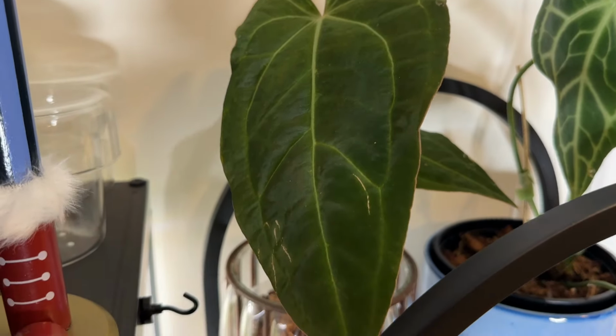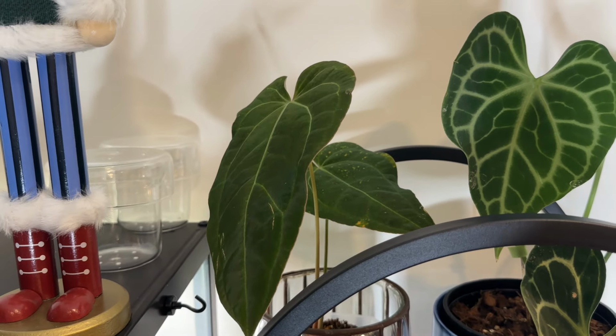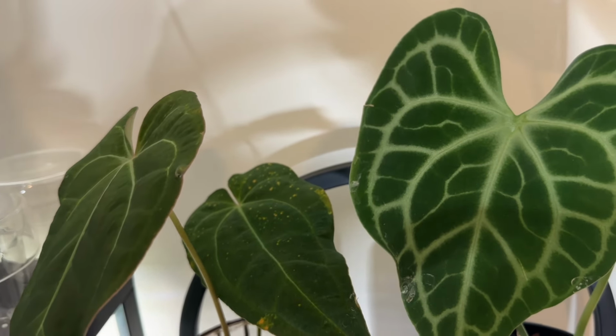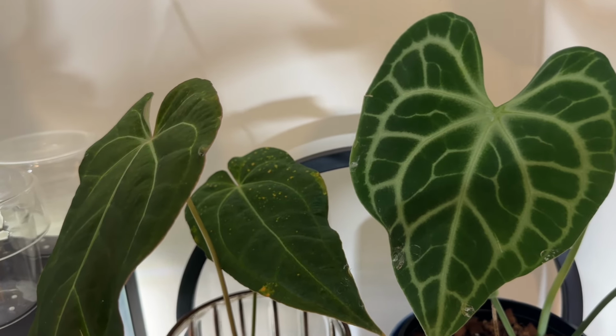Personally, I find this particular hybrid, the one that I have here, leans more towards a Pap just due to its characteristics. I purchased this one as a seedling about last summer. It's a fantastic addition to any collection if you're looking for something striking yet manageable.